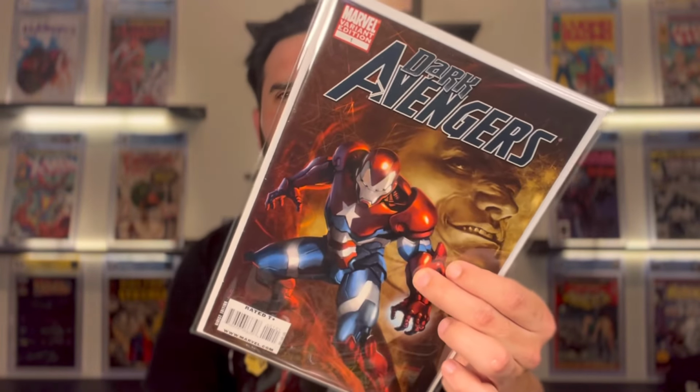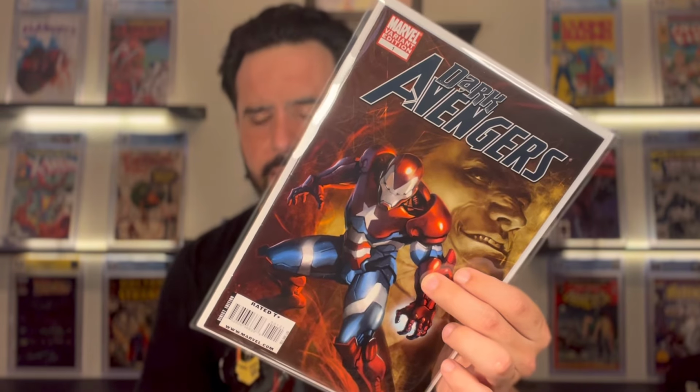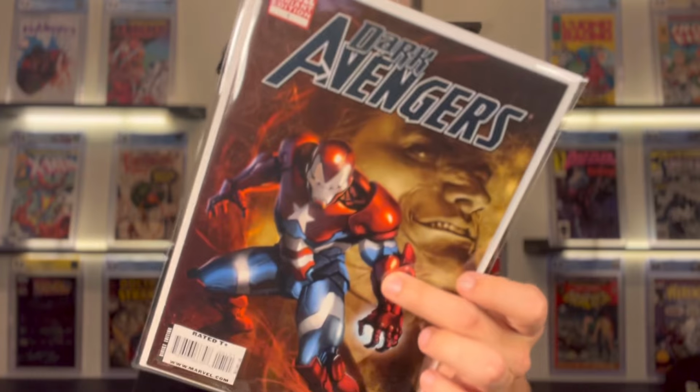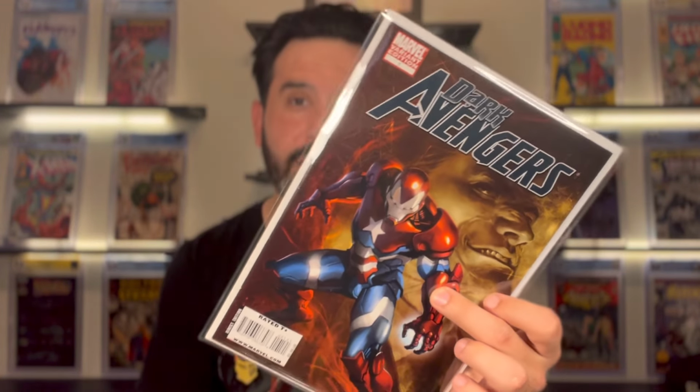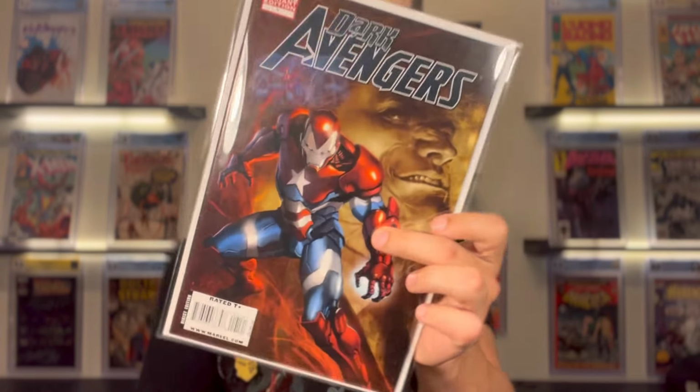This is Dark Avengers issue number 1. First full appearance, I believe, right, of the Dark Avengers. And first appearance of Iron Lad. Now, this is the 1 in 20 Djurdjevic variant here. And prices on eBay for this thing, they're high. A lot of asking prices, but selling-wise, it's probably still a $30 or $40 book.